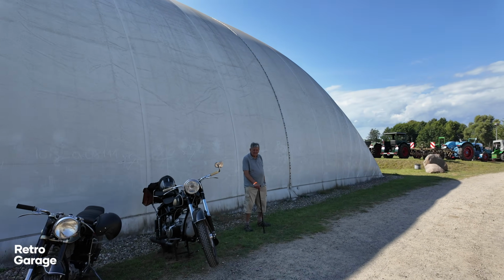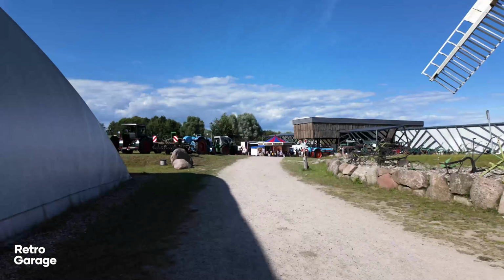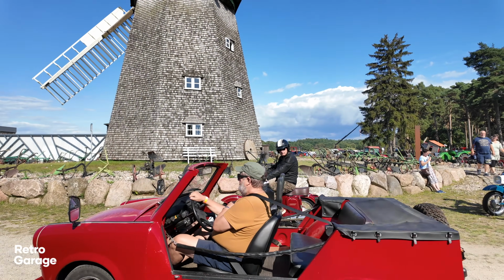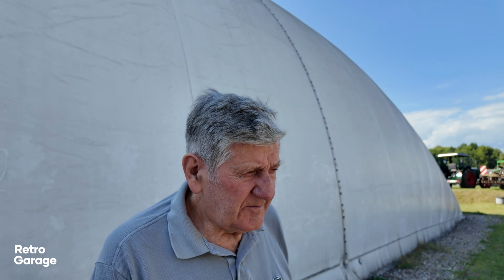And Opa is watching really carefully because he actually used to have one of these Javas back in the day. Du hattest doch noch mal so eine. Ja. Ja. Das ist eine kleine, 150. He said that's a small one, 175cc. He actually had the bigger one. Ich habe eine 3,5er gehabt. And the 3.5, 350cc.